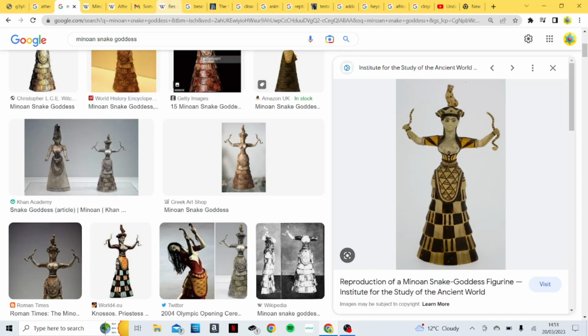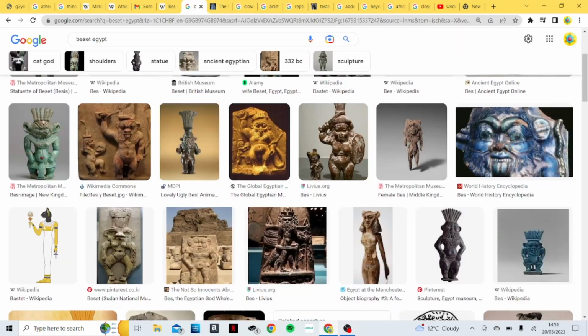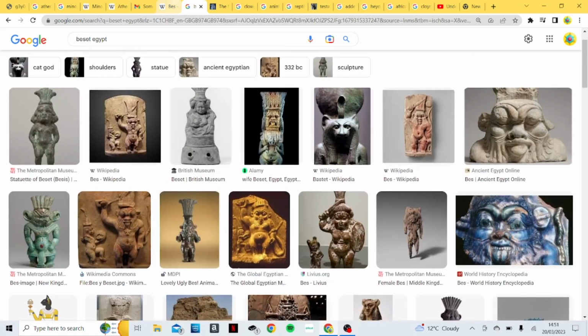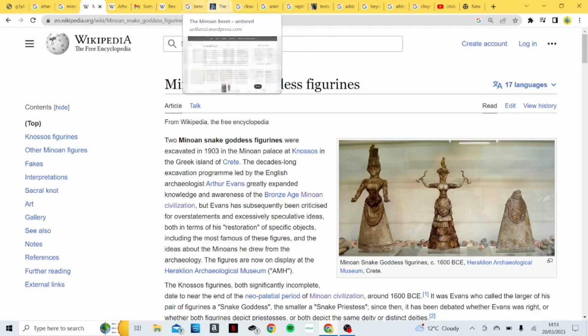And I found this interesting because while I was looking into this, I was also looking into Bes and Beset, and I discovered that Beset was popularized and found in Minoan culture, where this woman comes from. And within Minoan culture, you'll find... I can just bring it up here.